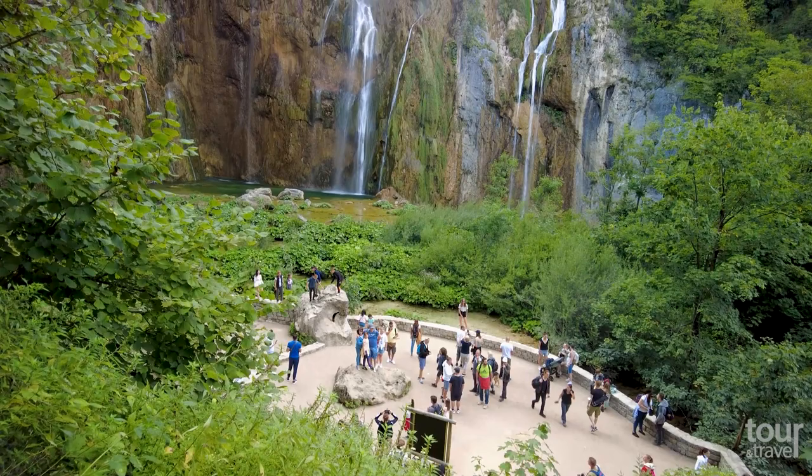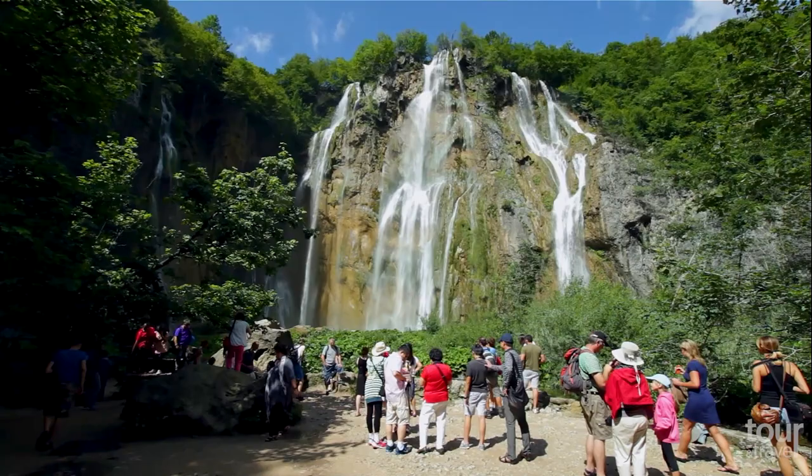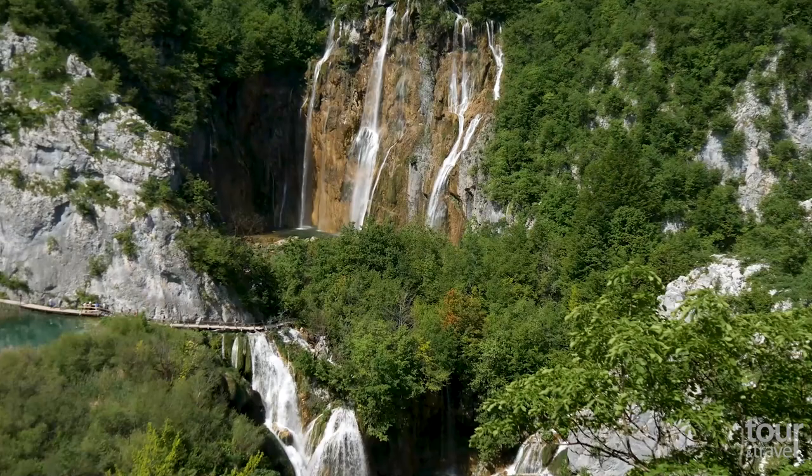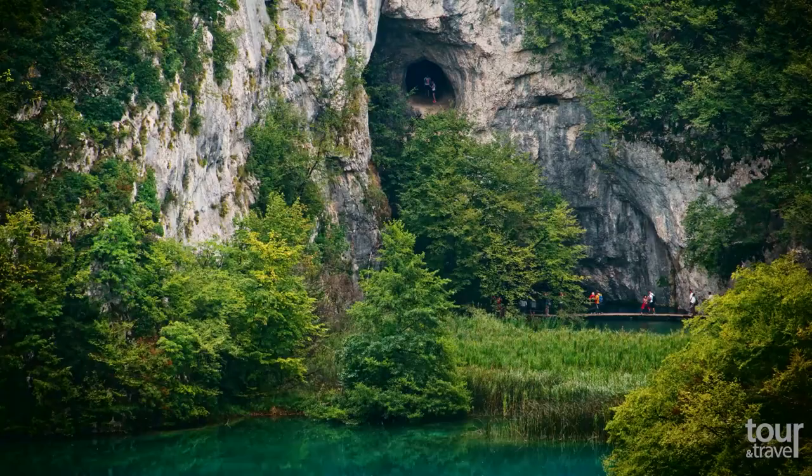You can also find the highest waterfall, considered the most beautiful one in the park, the Great Waterfall. At 78 meters high, it is situated at the very end of the lower lakes and is also the highest waterfall in the country. About 100 caves have been explored in the territory of the national park. The longest is 165 meters long, while the bottomless pit is 203 meters deep. You can even visit some of them.